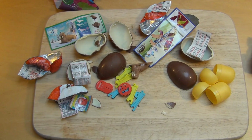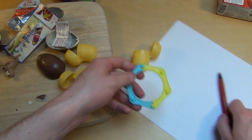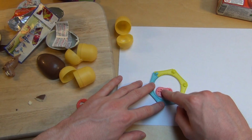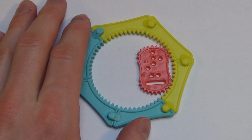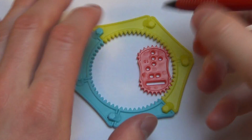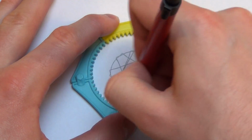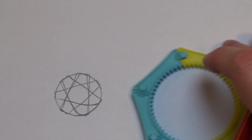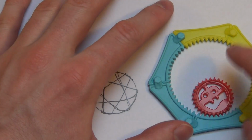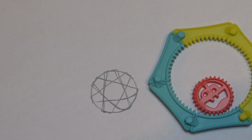I will put together this one here. This is like outside gear for these inside gears, and then you get some sheet of paper. I'm not sure for which hole I should go. I think I go for the middle one, and then you hold it and turn it around. And then you get this star shaped ball or whatever this is. Another one. I really like these. And they are different ones. Let me show you. The outside gear is always the same, but the inside differs. I think I've collected this guy here as well.